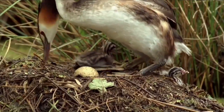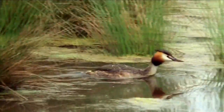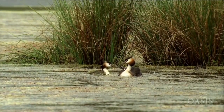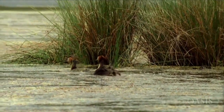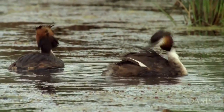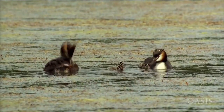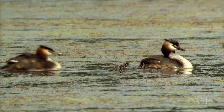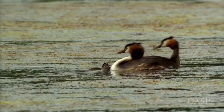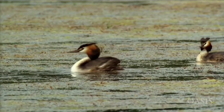The fourth egg has not yet hatched and is probably not viable. There's no point trying to incubate it any longer. It's better to save any energy for the first 3. The other parent has taken them for their first outing on the lake. This first test swim toughens up the chicks. The parents are in no hurry to end it.